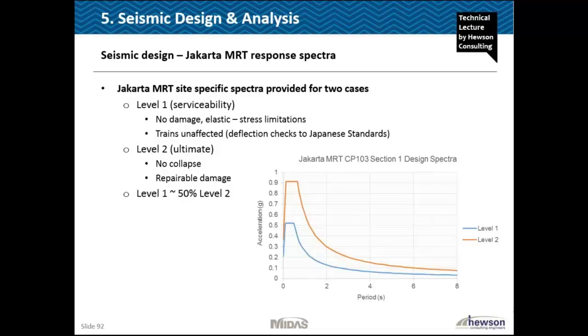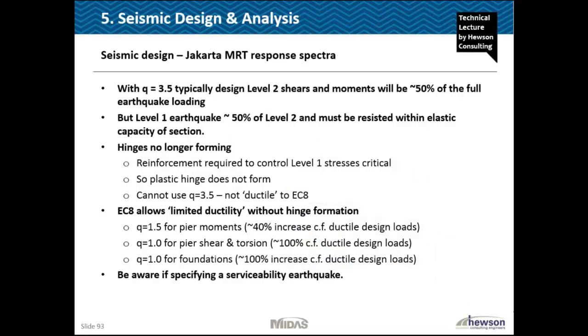So if we work through the process I discussed before with a Q value of 3.5, typically that will result in ultimate level seismic or level two shears and moments, which will be about 50% of the full response spectrum, because we've reduced by a factor of 3.5, but then we've multiplied up by an overstrength factor based on the actual capacity of the section. But in our case, the level one earthquake is already about 50% of level two, and it has to be resisted within the elastic capacity of the section.